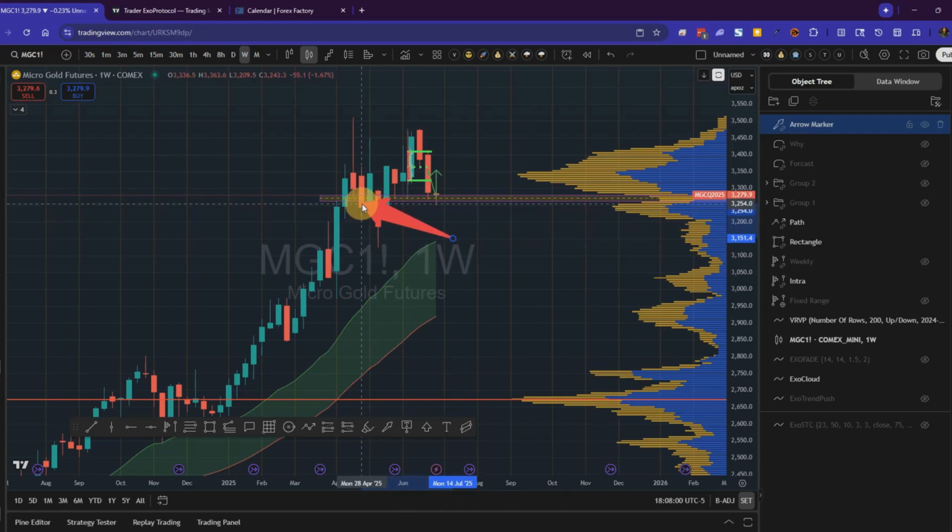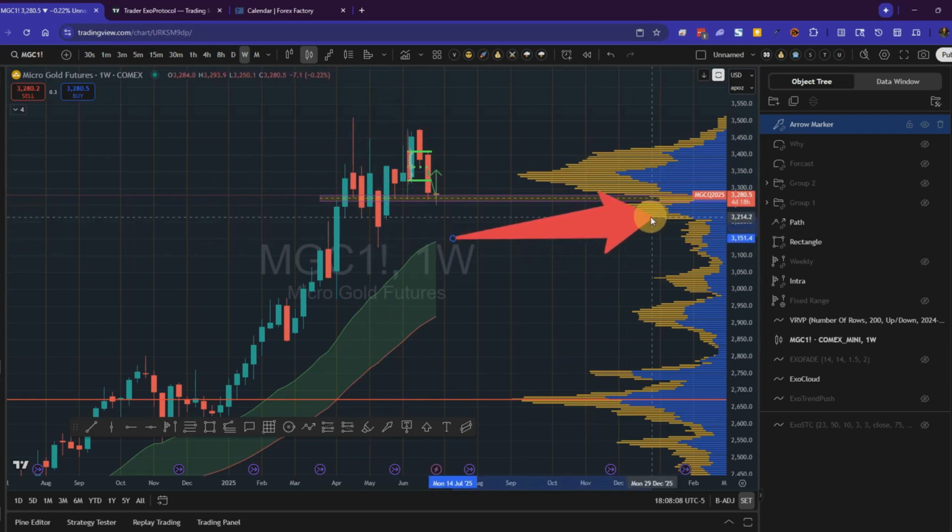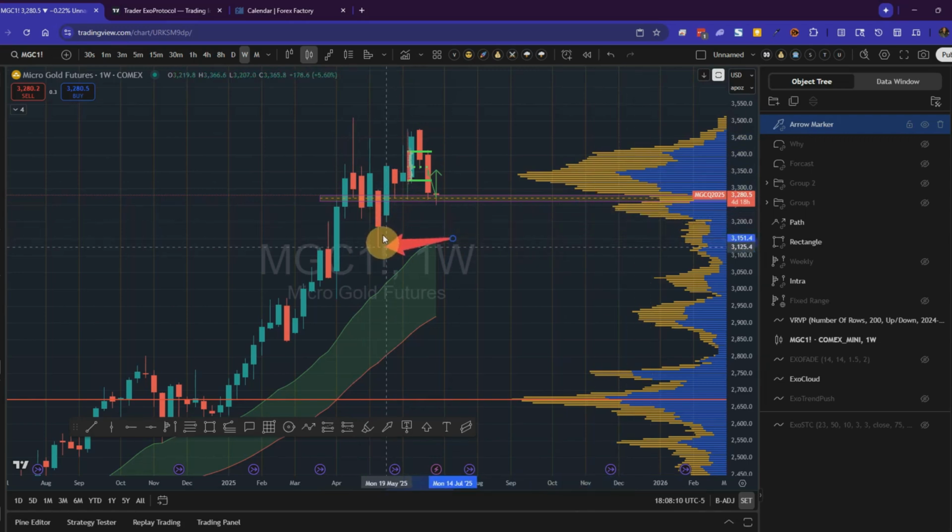You can see an example here. Before all of this happened, the first time price came up here, it came down into this volume, a low volume area, and it wicked back up, and that's how we got stuck. From there we got stuck in this range.